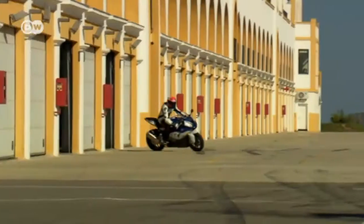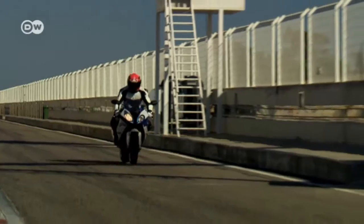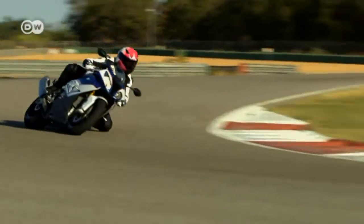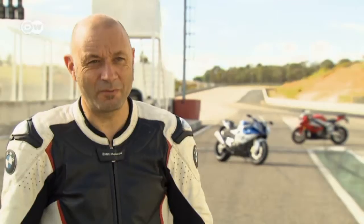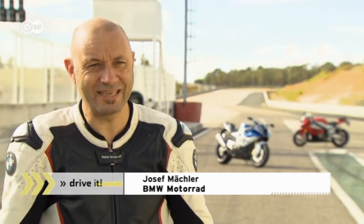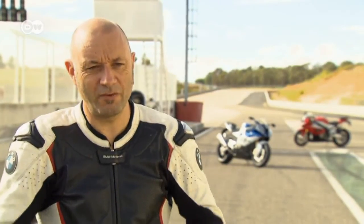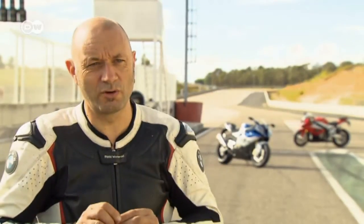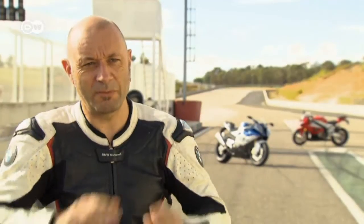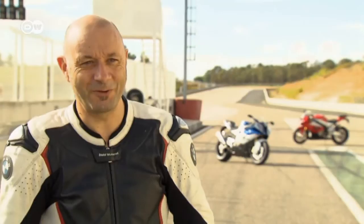BMW has rolled out its new sports superbike, the S1000RR. It was originally designed for the racetrack, where it's been thoroughly tried and tested. BMW product manager Josef Mechler explains that the bike now has 6 more horsepower, up to a total of 199. Torque has been increased to 113 Newton meters, so the bike has a nice linear power curve, he says, redlining at between 9.5 and 12,000 RPMs.